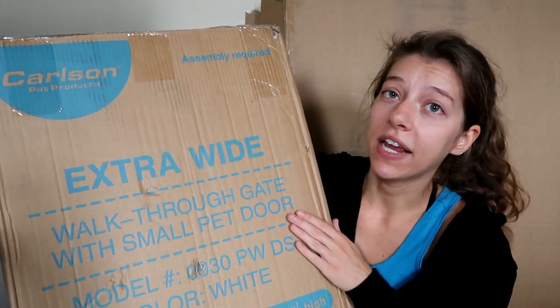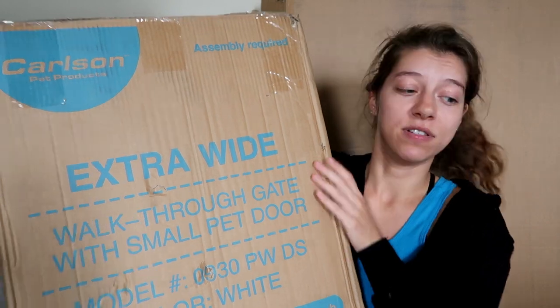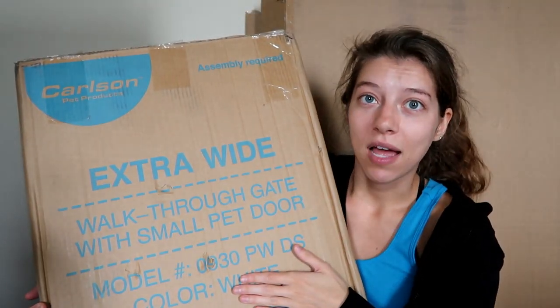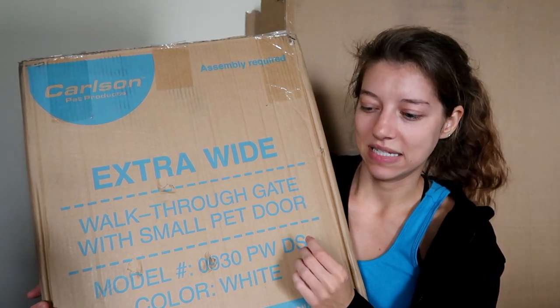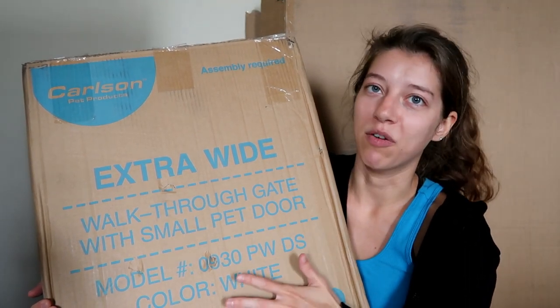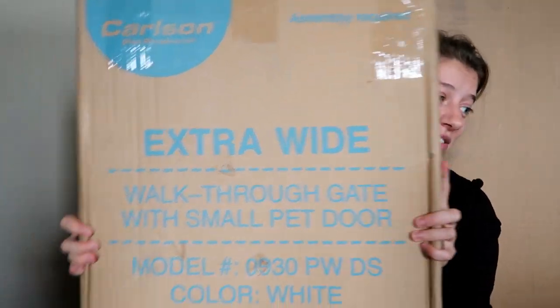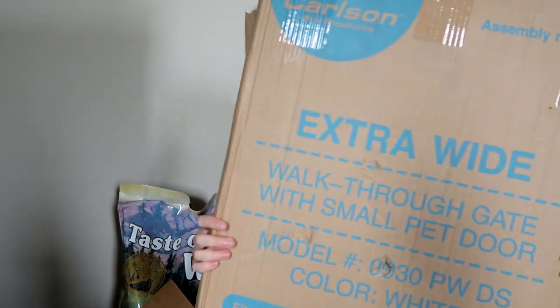But honestly, I cannot rave about this gate enough. It's so awesome. I love it. I do pet sitting as a side business, and I was at a house that just had these everywhere, and it was really, really nice. They're great. Fantastic. I don't have anywhere to put this now. All right, I'll put it over here.